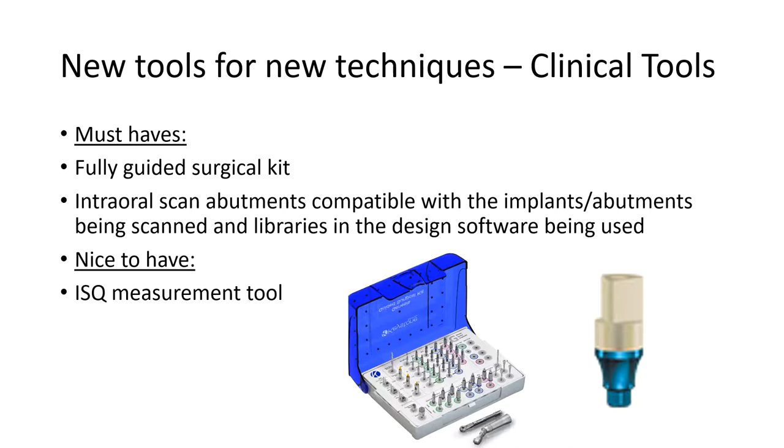And you take the time to plan that placement, and this way it's enforced properly in terms of doing it. Number two, well, you need to have intraoral scan abutments that are compatible with the implants or abutments being scanned, and libraries in the design software being used.